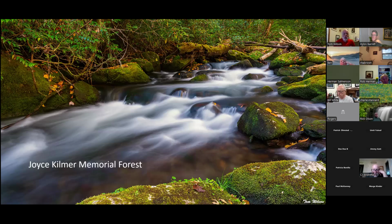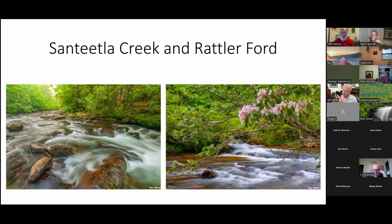I guess he was a World War I vet. And so some of these trees, it's a poplar cove, and some of these trees are 22, 23 feet in circumference, 150 feet tall. So these are giant trees, and it's a wonderful area to go. I think I've only got this one shot in here of Joyce Kilmer, but there's tons there.